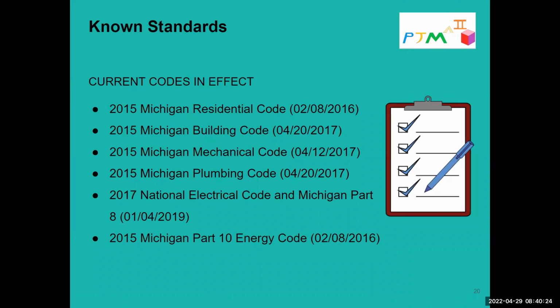And as per the project requirements, we had to find some codes that our contractors are going to be dealing with throughout the scope of work. So this is what we found. Obviously, you have to deal with the building codes, mechanical codes, plumbing codes, electrical, etc.